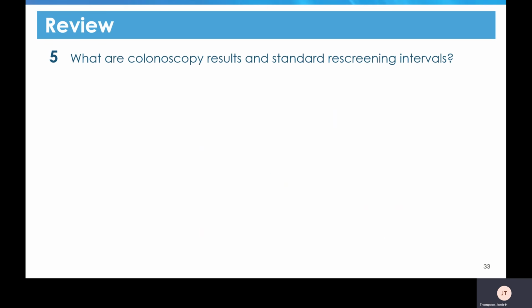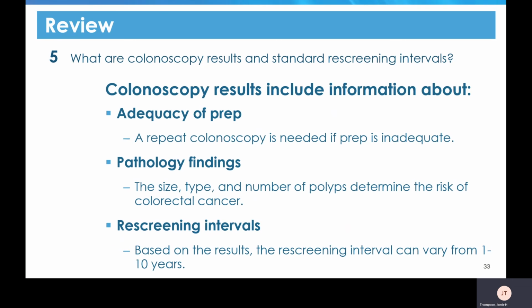5. What are colonoscopy results and standard rescreening intervals? Colonoscopy results include information about adequacy of prep. A repeat colonoscopy is needed if prep is inadequate. Pathology findings: the size, type, and number of polyps determine the risk of colorectal cancer. And finally, rescreening intervals. Based on the results, the rescreening interval can vary from 1 to 10 years.